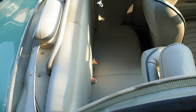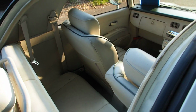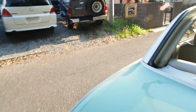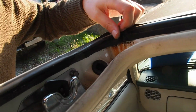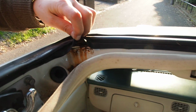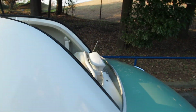You do get rear seats, but they're not really usable as rear seats, as you can see. Better to consider this a four-seater. I mean a two-seater, pardon me. And I just noticed up here, pull that back and there's some crunchiness inside there. Crunch, crunch, crunch. Okay, so problem with the roof.